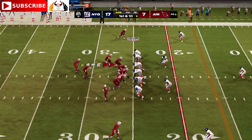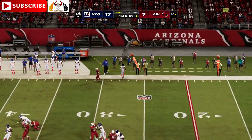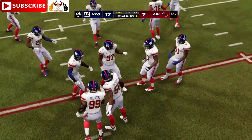Moore, the man in motion. On 1st and 10, McCoy. That's to the sideline and incomplete. Maybe a little frustration starting to creep in.